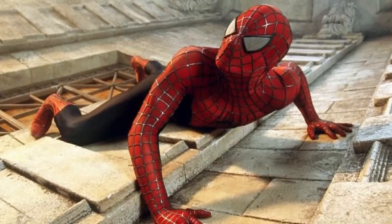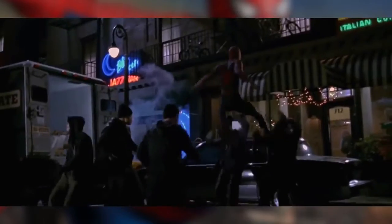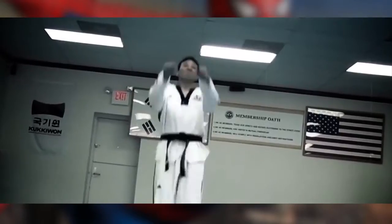Spider-Man also uses some more acrobatic techniques from the style, such as a double split front kick where you raise both your legs at the same time.